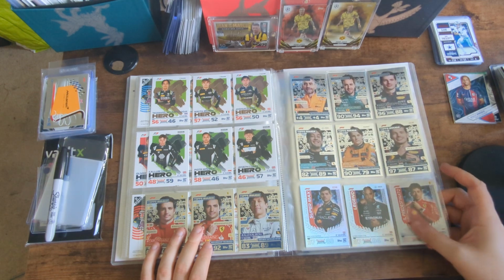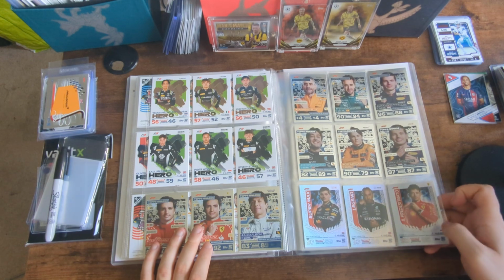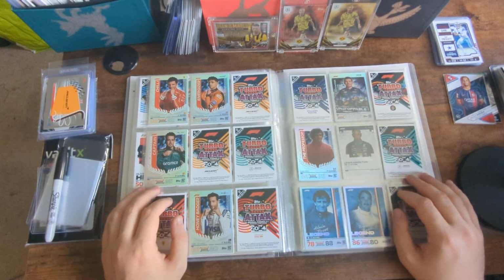And on the parallels, they match the parallel colour. So if you get the green parallel, the laurel's green and stuff. They look really nice. So yeah, I like them a lot. So I've got some of them. It's probably about 50-50 split.